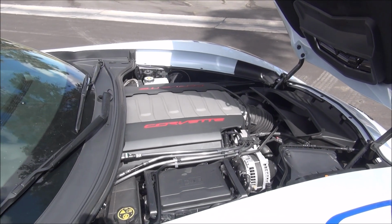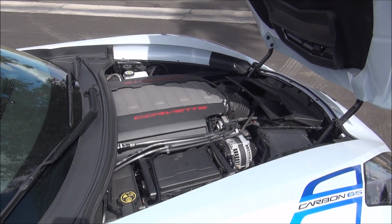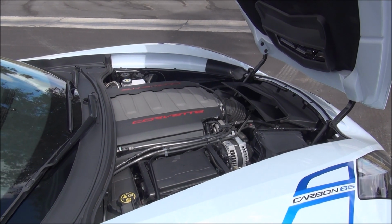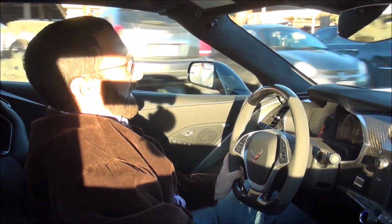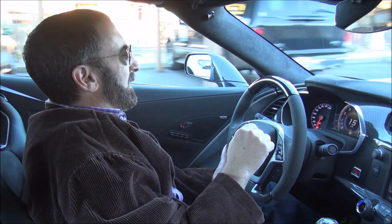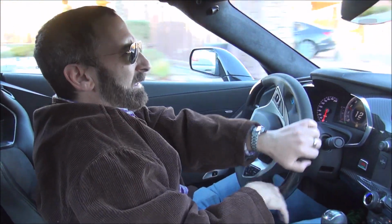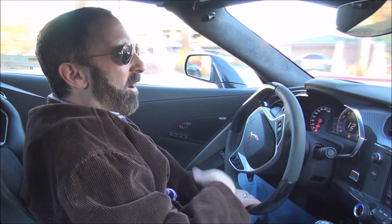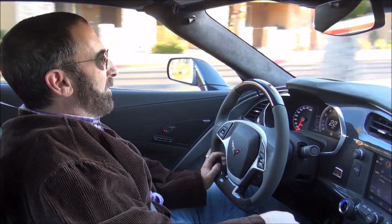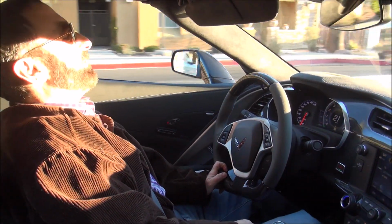Okay, and a quick look at the engine. Chevy's 6.2 liter V8. Naturally aspirated. This car is $100,000 with all the options. And I think it's well worth that money. It competes with cars, you know, from Ferrari or Aston Martin or Lamborghini or whoever you want to say that are twice as much, if not more.